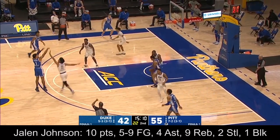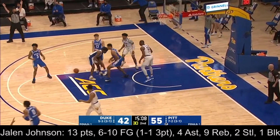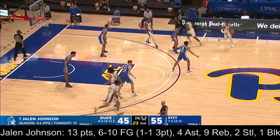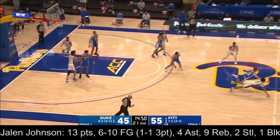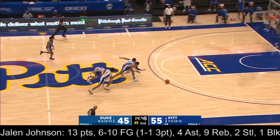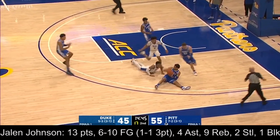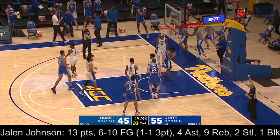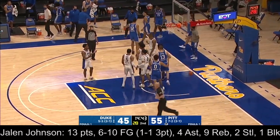Roach with a couple of crossovers off to Johnson for 3. Got it. Trying to bring him back into this game all by himself. You have to be willing to take the deep jumper. And now a turnover. Moore hits the deck. Comes up with the ball for Duke. Johnson again. And he'll go to the free throw line for 2.